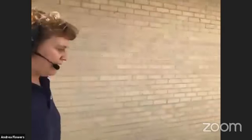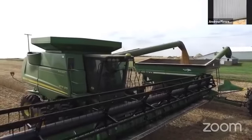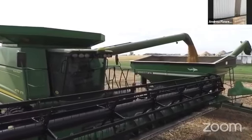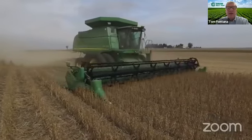Yeah, I think we've got some video here. We'll show you a little bit about what harvest looks like in the area. And Tom's going to talk a little bit about some other programs that NextGen has. This shows harvesting out in the field, harvesting of soybeans with the combine.